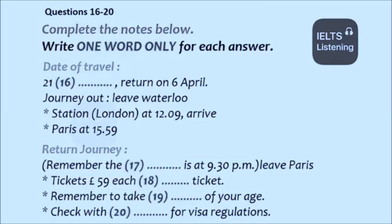Welcome to Eurostar International Customer Relations. For English, please press 1. Thanks. Your call will now be placed in a queue and answered as soon as an agent becomes available. Which journey would you like to make? London to Paris, return. And what is your date of travel, please? The 21st of March, coming back on the 6th of April. What time of day would you like to travel? Around midday is best for me.